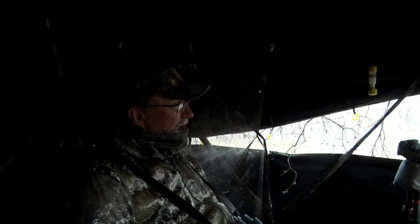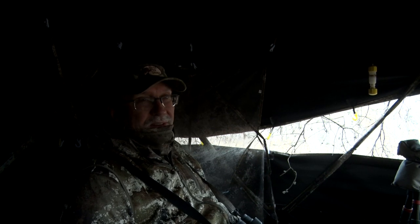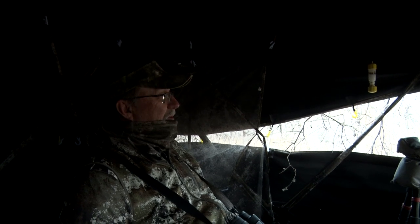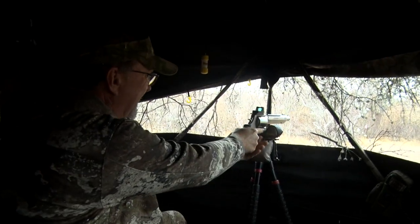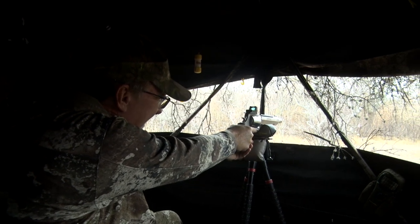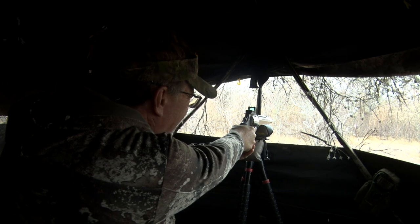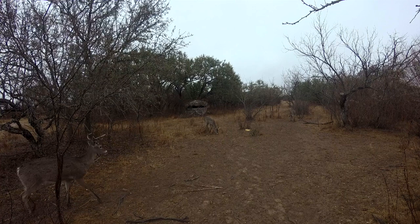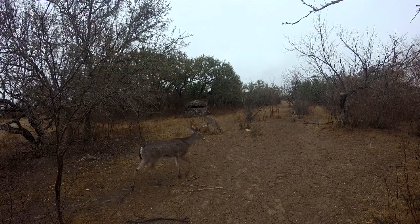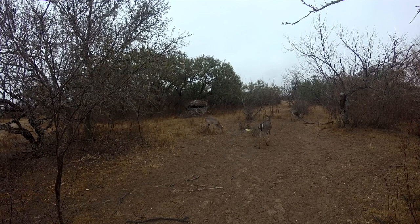We're pretty well set up here. We've got a big blackout blind that we've actually sat with 3 and 4 people inside, so we've got ample room to move around. And we've got about a 180, maybe 200 degree shooting lane today. There's a 2-track that goes down towards the creek, down towards a feeding area, and then we've got a trail that comes in here. These deer just kind of meander through here. And I think we're going to be sitting here for quite some time, so it really makes for a good place to plan to sit all day, and that's kind of what we're doing.